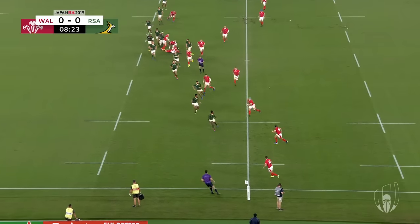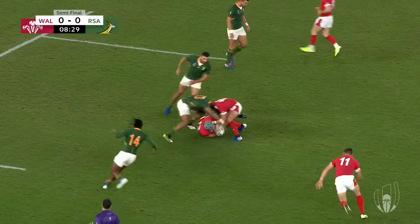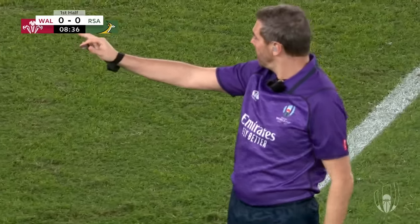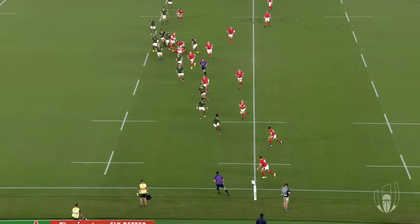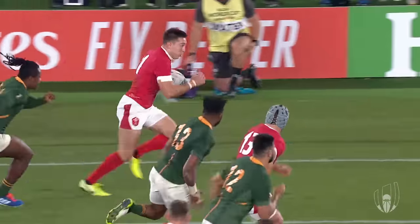Biggar, now angling through. Davis, lovely ball across the park for Adams, the speedster, back to Davis, we're coming back. The pass was forward. Encouraging signs, though, for the Welsh down this left-hand side. Just got to the outside of the South African defence. This is what Jonathan Davis can do, real flat ball to Josh Adams. Just maybe the wind's caught it and pushed it forward.